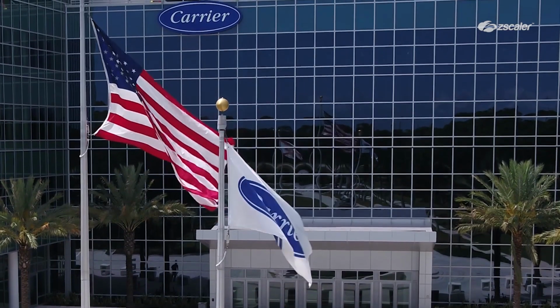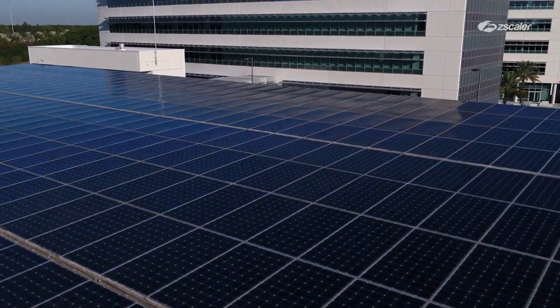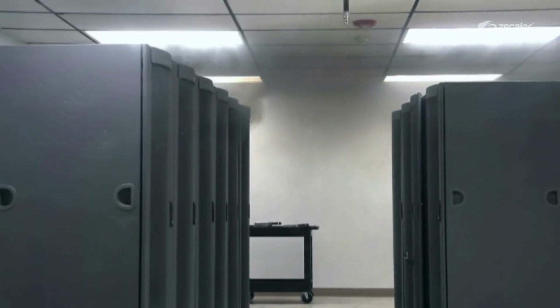Carrier is a leading provider of healthy, safe, intelligent, and sustainable building and cold chain solutions. We're in year 2 as an independent company, and we've been around for more than a century. We operate in 3 business segments. They are HVAC, refrigeration, and fire security and safety.